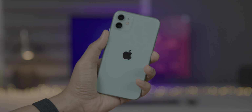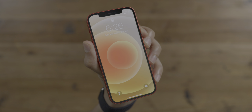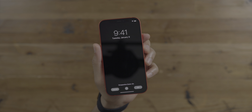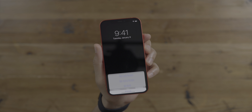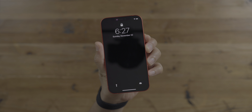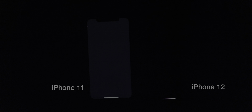If you're coming from an iPhone 11 or an iPhone XR, one of the first things you're going to notice about the iPhone 12 is the display. The Super Retina XDR display is no longer a so-called Pro feature, so now everyone gets to enjoy the benefits of an OLED display with a 2,000,000:1 contrast ratio and perfect black levels.